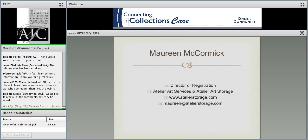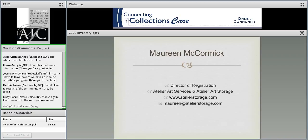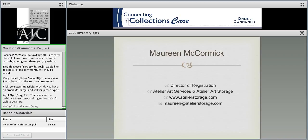So then there's a long series of questions about using Past Perfect or using FileMaker Pro or using other kinds of collections management software to facilitate the inventory, and using Excel and dumping it back into your software. So you could maybe make a general statement about that. Sure.